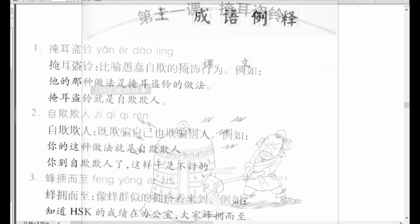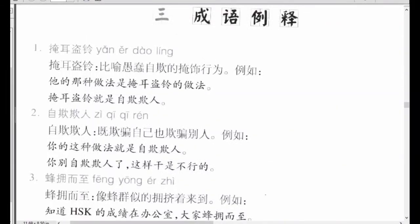Let's jump to the explanations for the idioms in this lesson.